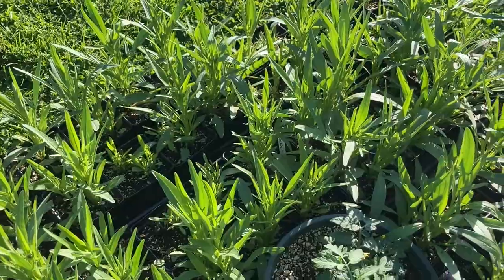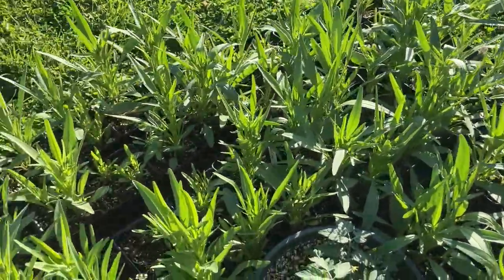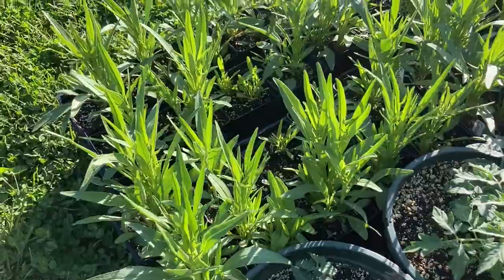And that is coreopsis. I forgot those. That's another perennial. Surefire or sunfire? I think it's sunfire. Yeah, that's a nice one.